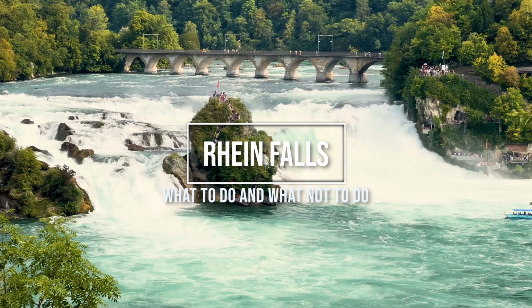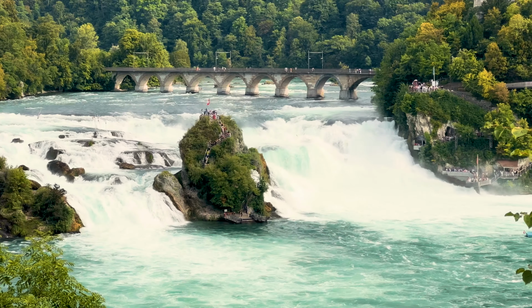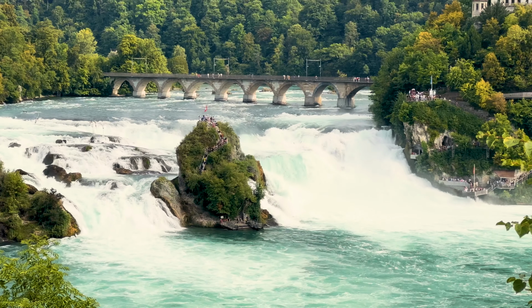Today we're exploring the Rhein Falls in Switzerland. In this quick guide, I'll share the must-dos and what to avoid for a fantastic visit.